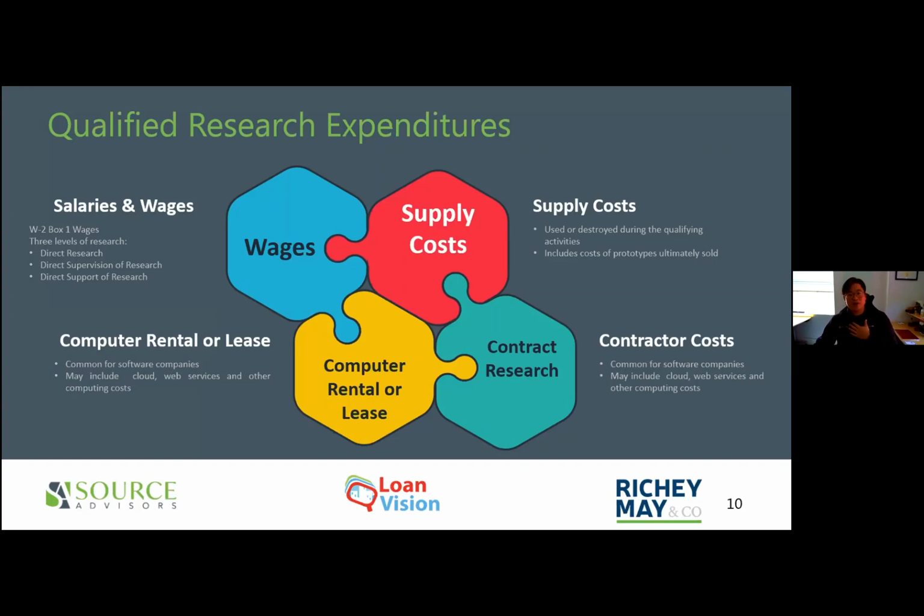And let's say I'm one of your engineers. As an engineer, 70% of my time I'm spending on development activities for new projects, or modifying currently existing platforms with regard to functionality, better performance, reliability, or overall quality. Then I would be able to take 70% of my W-2 box 1 wage and throw it into this qualified pool of expenses. Now, the remaining 30% of my time might be maintenance, and that we cannot qualify. So we're going to throw that out.